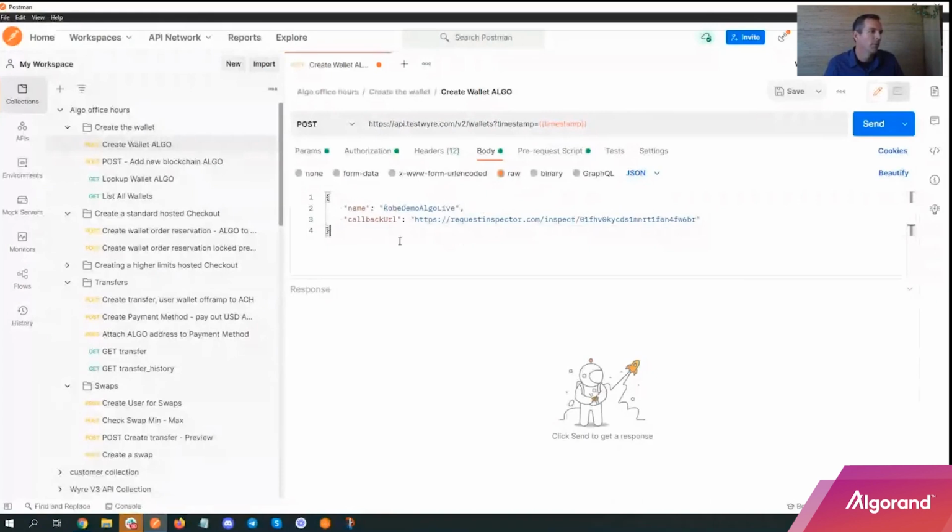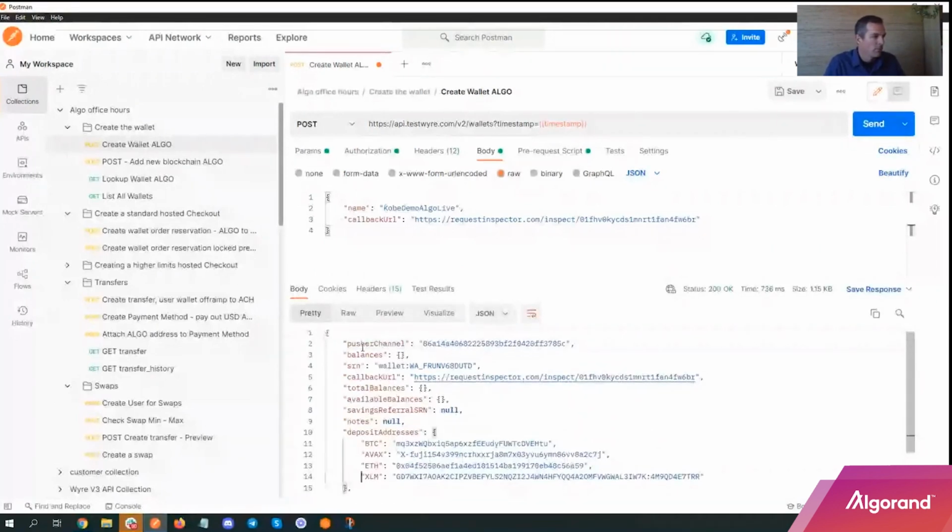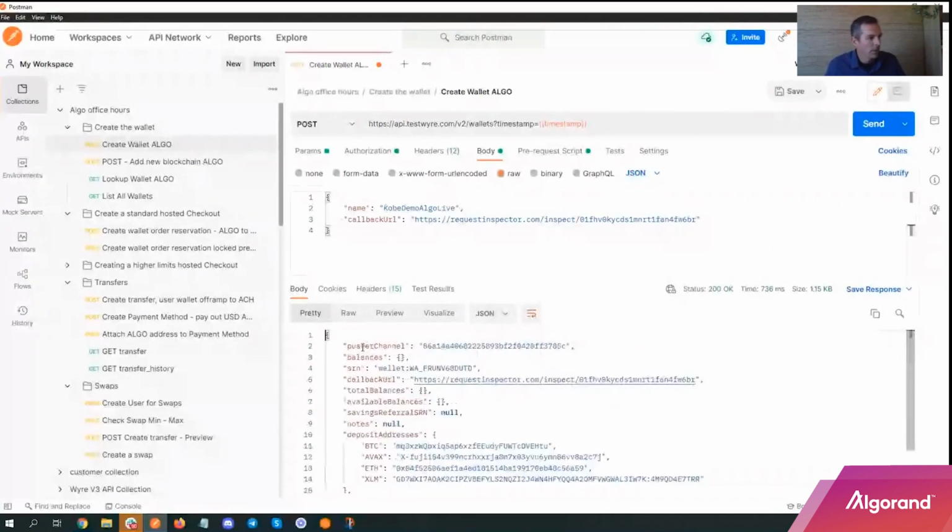The piece of information that we typically recommend is a name, so that it can either be an identifier on your side to help reconcile that ID, or something that you just want to display to your user, like Matt's Algo wallet, or just Algo wallet, whatever you want to name it. On top of that, a callback URL. This is, again, not required, but if you want to receive updates on any transactions or activity related to that wallet, you can put that in here. I'm just going to fire that off. And you'll see I've created a wallet down here. Here, I have the wallet ID.